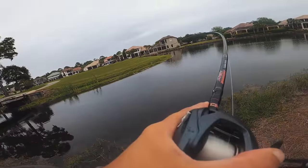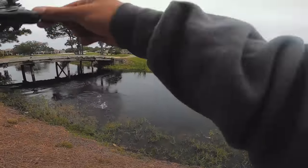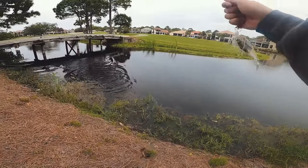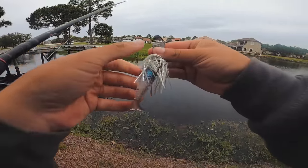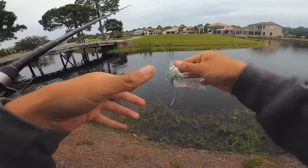Let's go on the chatterbait. Let's go. Oh! Kind of on the chatterbait. Quick release. Sorry, we can probably catch another one.